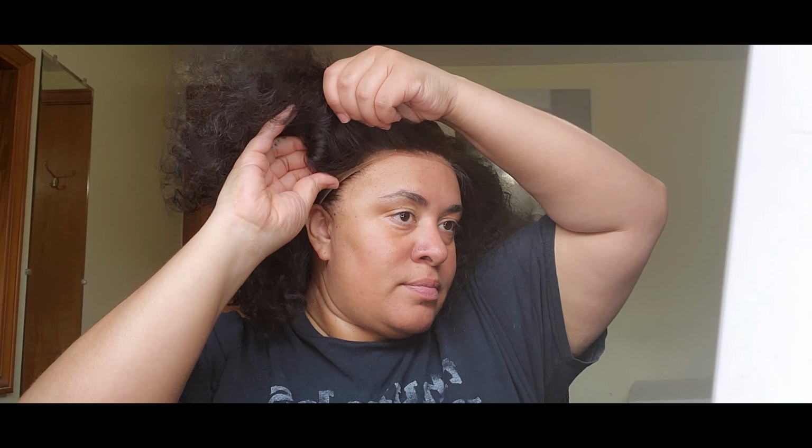All right, I'm gonna rest my arm right here. Lift the wig a little bit and just start applying that glue in a thin layer. See that piece of hair stuck there? Annoying. Applying some more glue.